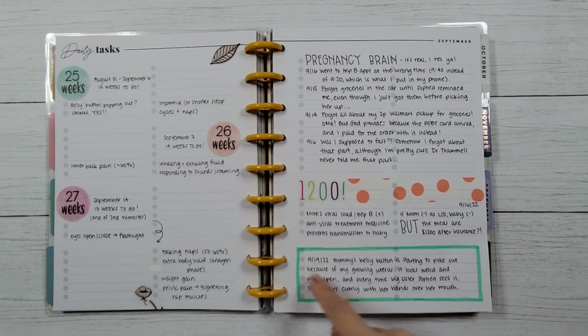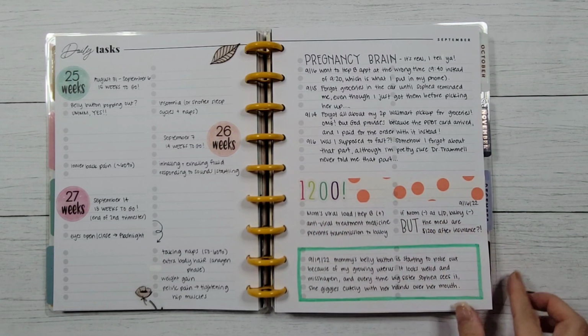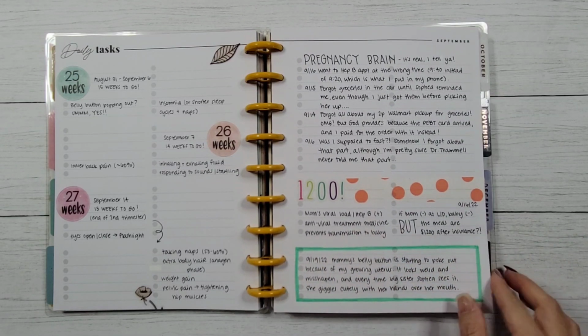Like I forgot a bunch of stuff. Right, then here was just talking about one of the medications being super duper expensive, and so I ended up calling and trying to get a more generic version of it. Yeah, and then here's more journaling.